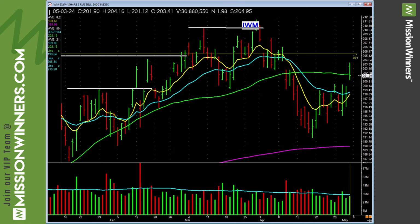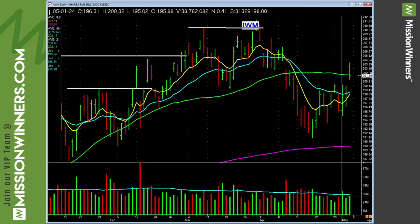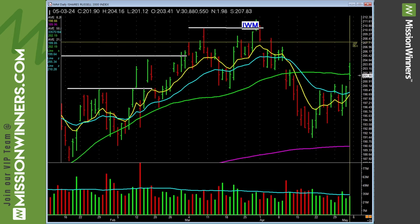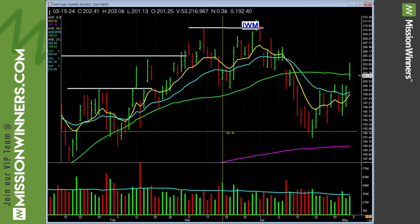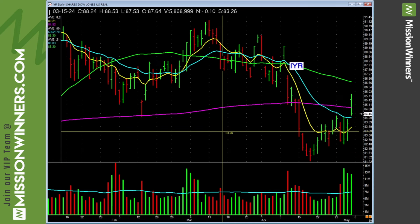Small caps, still lagging, and look what it did. It gapped up and it closed near the lows of the day. Slight pickup in volume. It needs to get over the 50-day. I said this to the meetups for years. The air is better above a rising 50-day. It's kind of simple, but it does work. Makes us money and keeps us out of trouble.